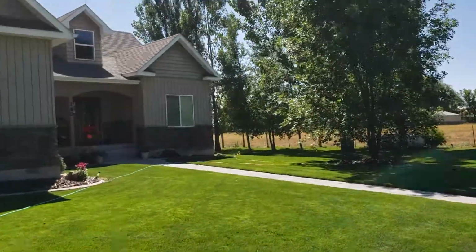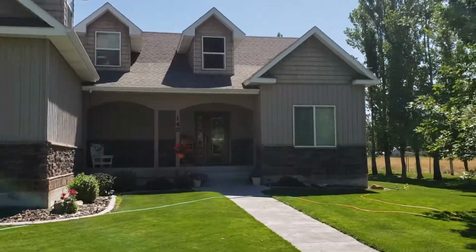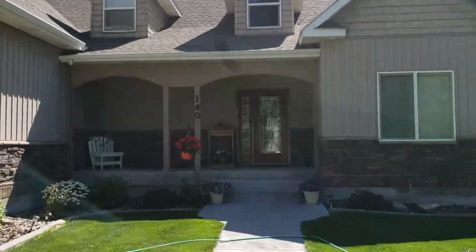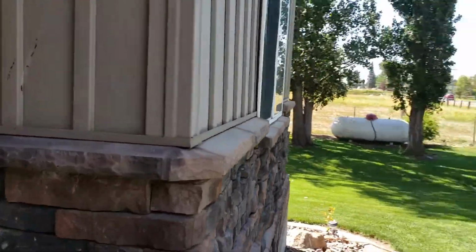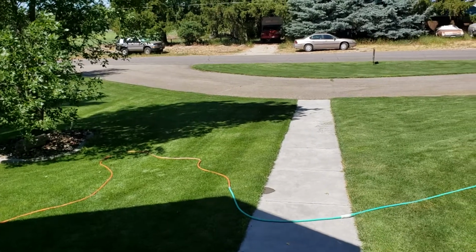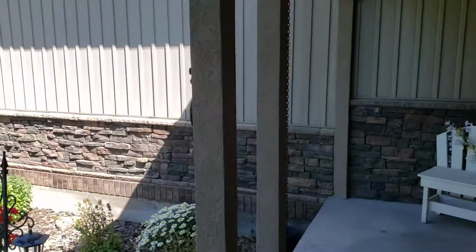So as you walk up to this gorgeous home, you can see the covered porch. And the gorgeous trees that line the perimeter. And I'll give you a little bit of a feel of the entry, circle drive. And here we go inside the home.